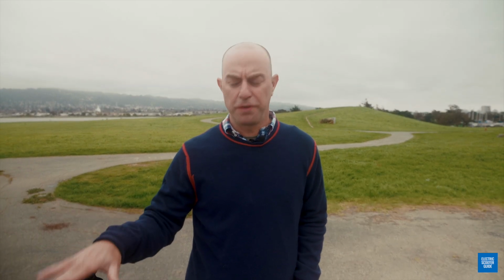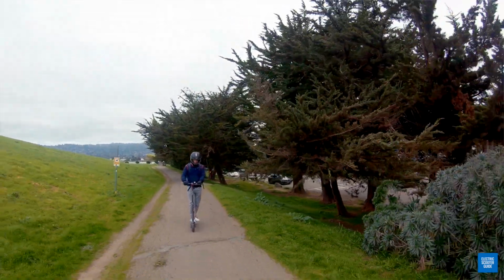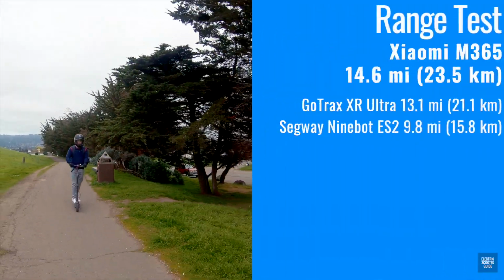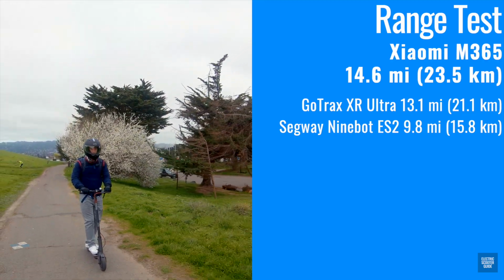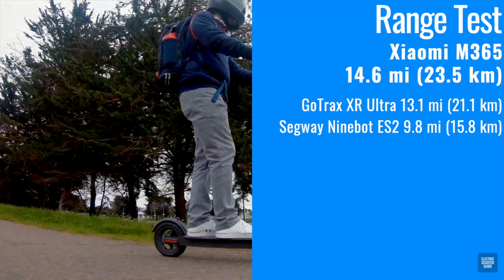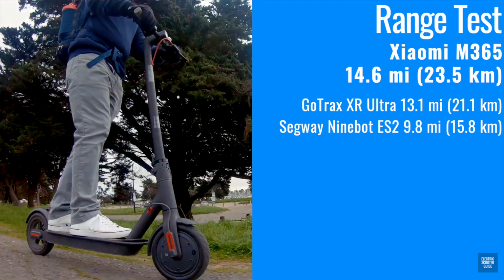So now on our range test, the scooter did very, very well, especially given the price and the 27 pound weight of the scooter. We tested the range on this scooter to be 14.6 miles, which is really, really good. The Segway ES2 only got 9.8 miles. Now the GoTrax XR Ultra does have a pretty good battery. It's almost as big as this battery and it got almost as far a range. We tested that one to get 13.1 miles of range.